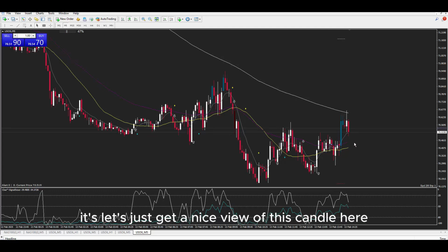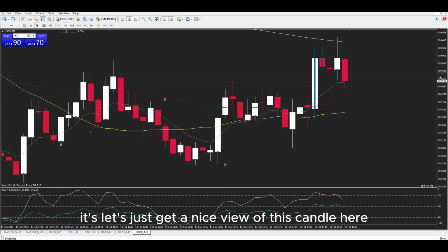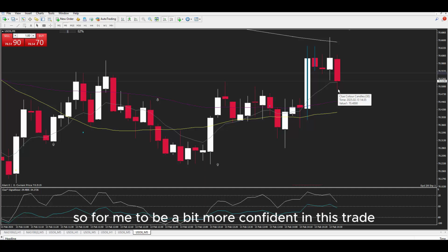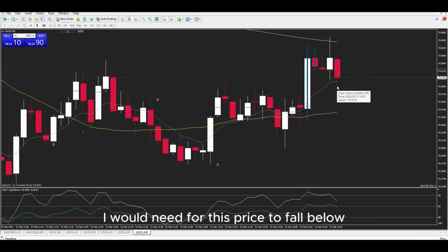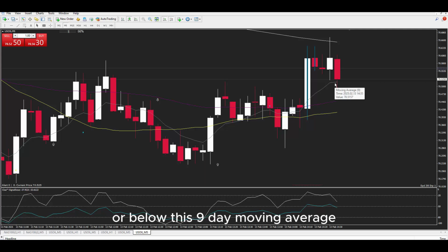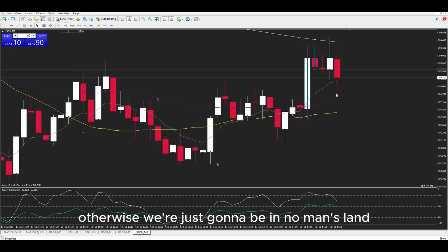Anyway, let's just get a nice view of this candle here. So it's still rejecting the 9-day moving average. You can see that. For me to be a bit more confident in this trade, I would need this price to fall below and close below this area here, or below this 9-day moving average. I need that. Otherwise, we're just going to be in no man's land.